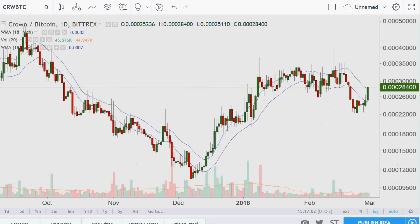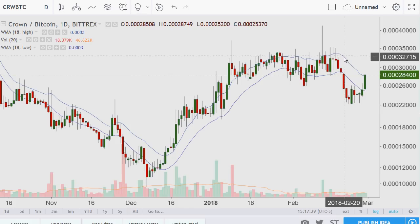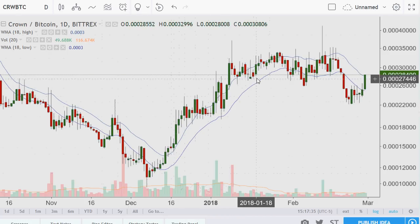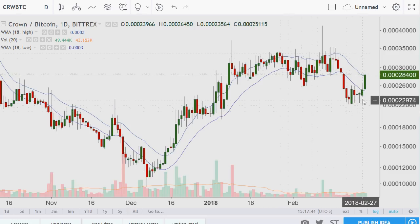Now let's look at CRW, which broke down below this support the day after the 20th of February, the 21st rather, and it stayed there for almost a week. And on today's session, it has broken back above to its previous key area, meeting up with the 18 average of highs. It has newly started to decline. So as far as the stages of reversal, uptrend, going sideways in here, that's the band flattening out. I need a good move below to establish support.